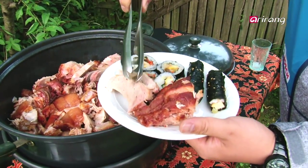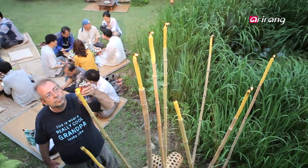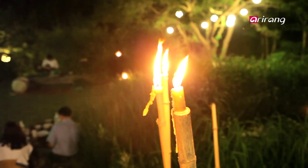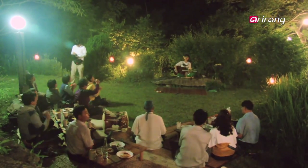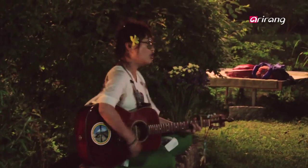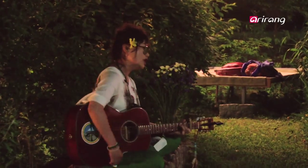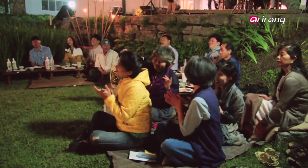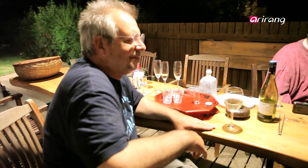The table is set with food prepared all day by the couple. The new torches are lit in place. At night, the torches glow brighter and the mood becomes more festive. Bin Do-rim and Lee Yeong-hee always find their best ideas and the most happiness by sharing their lives with others.